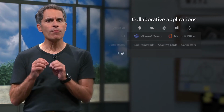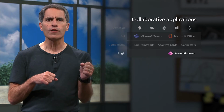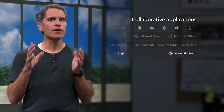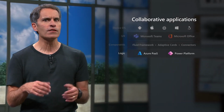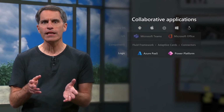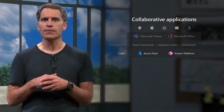Next, you can use the Power Platform to quickly build line of business apps and bots and even simple workflows with Power Automate. You can empower developers to tap in to the full power of Azure PaaS services with things like functions, cognitive services, and API management to build custom events, intelligence, and APIs aligned with your business needs.